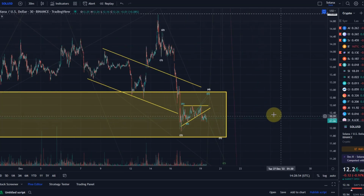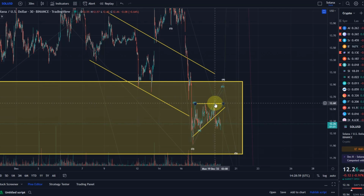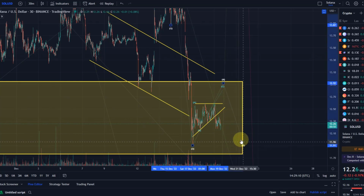And I think after my last video we had a strong rejection from the resistance at around 1260. That happened overnight and we've dropped quite considerably, and that could already be a signal that we are on our way in the wave 5 here.